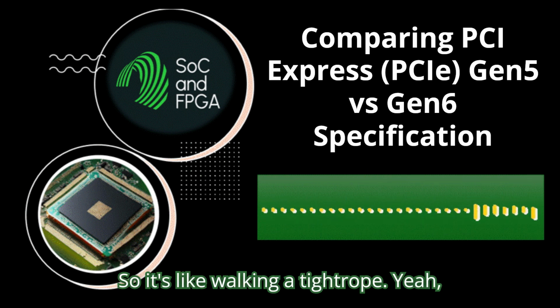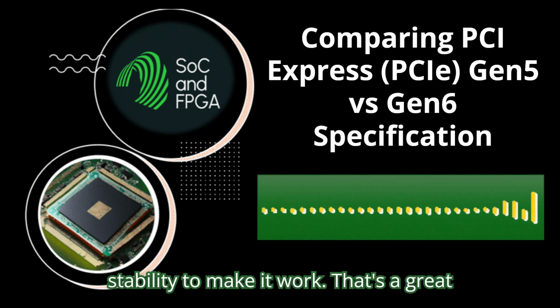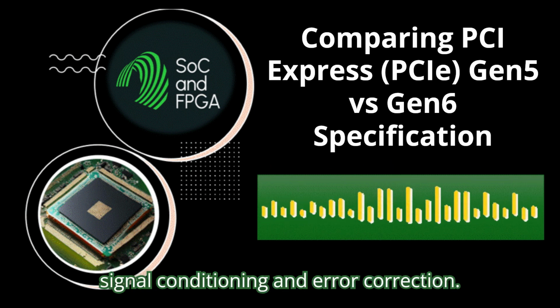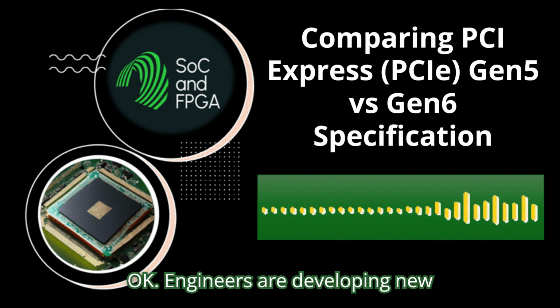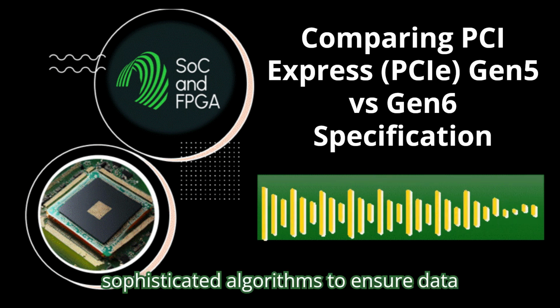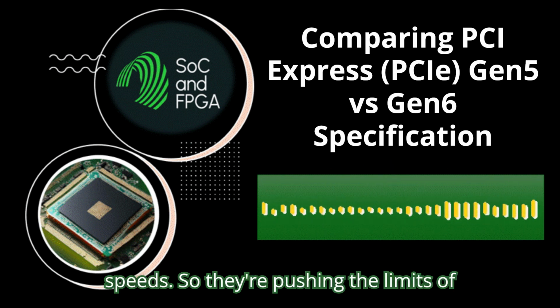So it's like walking a tightrope. You need incredible precision and stability to make it work. That's a great analogy. And that's why there's a lot of innovation happening in areas like signal conditioning and error correction. Engineers are developing new materials and techniques, using sophisticated algorithms to ensure data arrives intact, even at these crazy speeds. So they're pushing the limits of physics here.